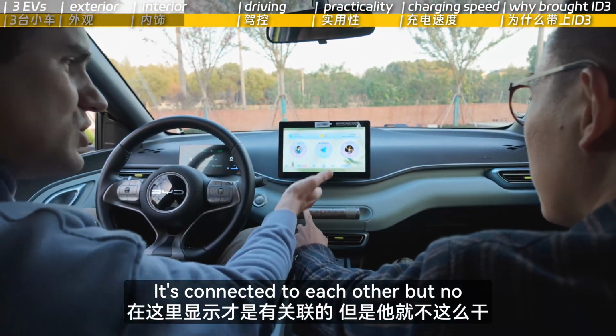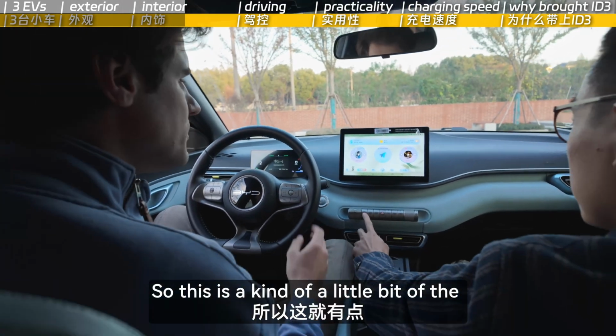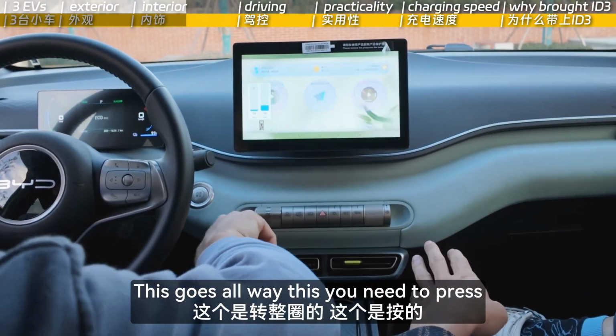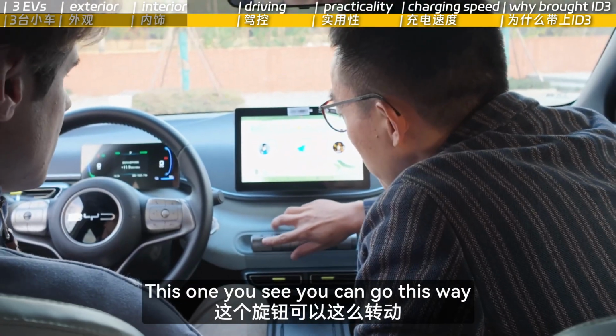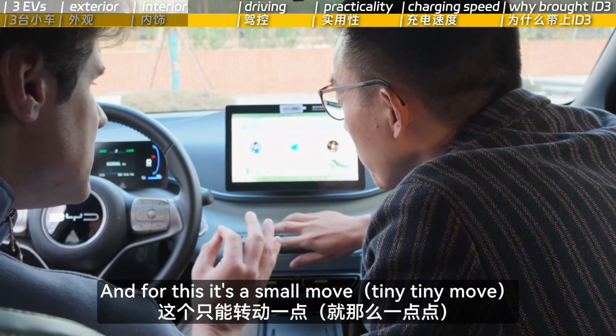It's connected to each other, but no, you have to look here when you're changing. So this is a little bit strange, right? And look, this one goes halfway. This goes all the way. This you need to press. This only goes a little bit. This one, you see, you can go this way. It's a big move. And for this, it's a small, tiny move.